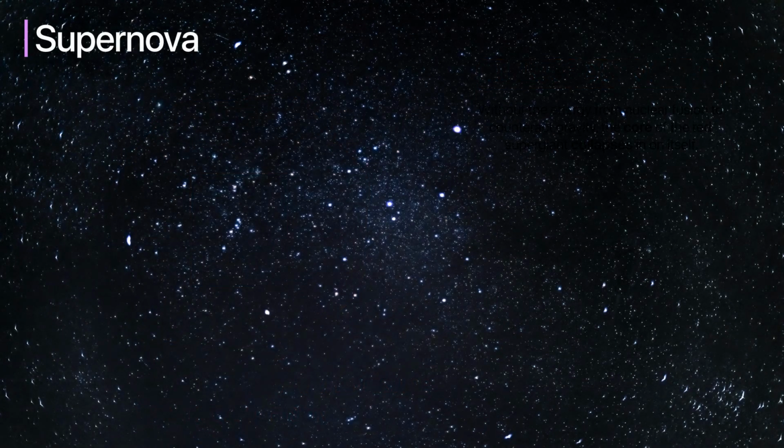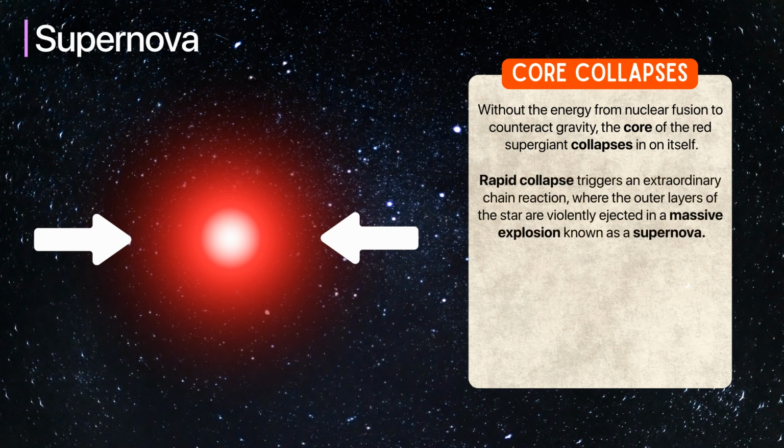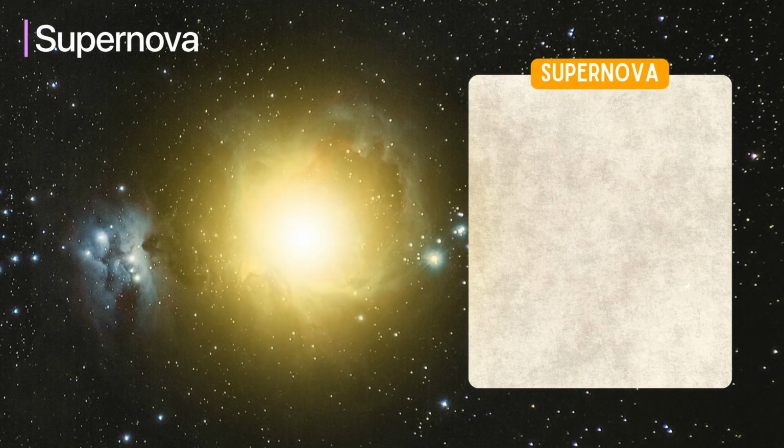Without the energy from nuclear fusion to counteract gravity, the core of the red supergiant collapses in on itself, creating immense pressure and heat. This rapid collapse triggers an extraordinary chain reaction, where the outer layers of the star are violently ejected in a massive explosion known as a supernova. The energy released during a supernova is so intense that the star can outshine entire galaxies for a brief period.